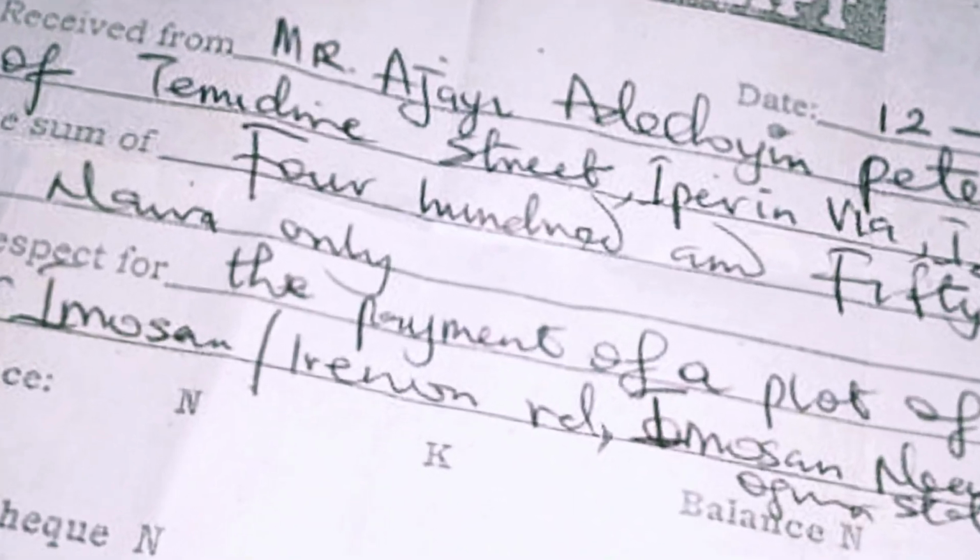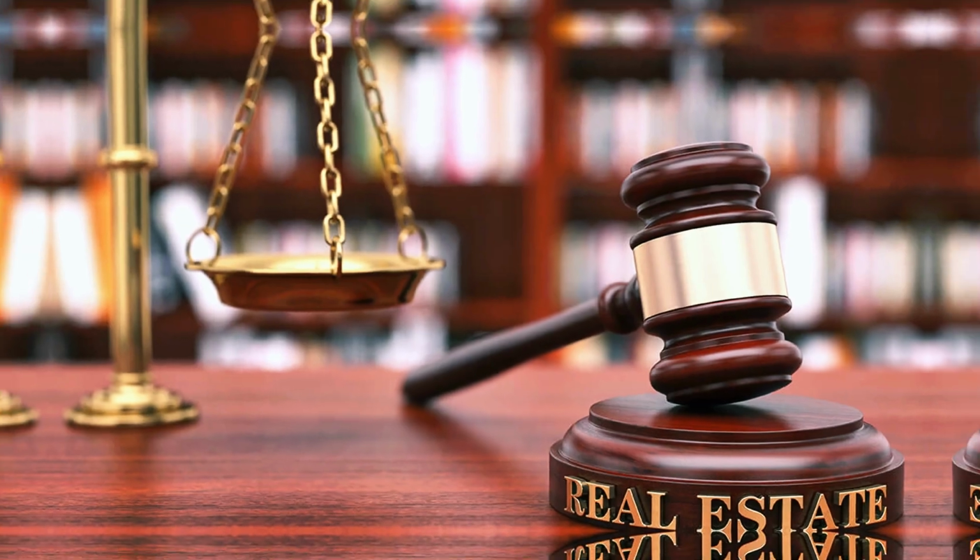First off is the receipt of purchase. This simple yet essential document serves as the evidence of payment of the property. It provides clarity and transparency in aspects regarding the financials of the transaction. However, the receipt of purchase doesn't actually provide sufficient legal protection, especially when other title documentations are missing.